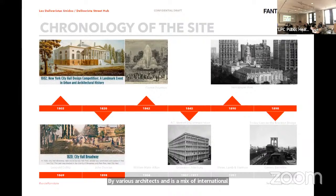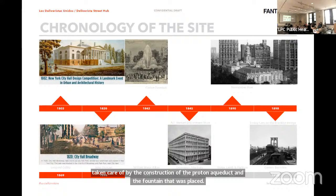The area around City Hall has also constantly evolved in these 200 years. In the early 1800s, as you can see in the picture on the far left, there were low buildings that surrounded City Hall. The entire lower Manhattan got burned down 3 times in fires in the early 1800s. There was a shortage of water in New York City, which was taken care of by the construction of the Croton Aqueduct and the fountain that was placed around City Hall Park to commemorate that Croton Aqueduct.